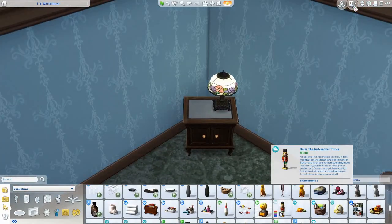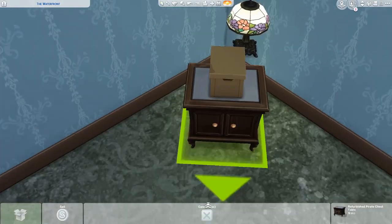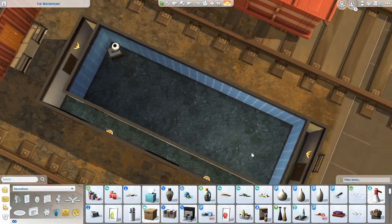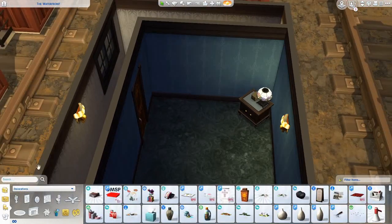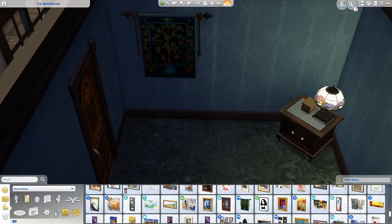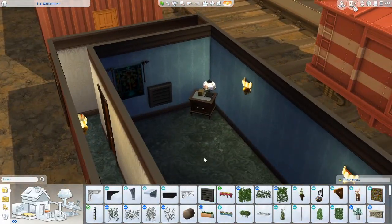This was the first car where I was really like, we need more wood paneling options, because I basically ended up just having to go with a wallpaper that is more plain. I wanted to use this one because it has the really cool design on it from the Vampires pack, but alas, earwax. Alas, not really possible.